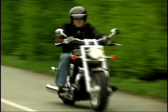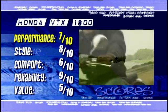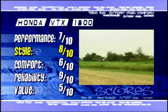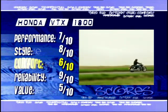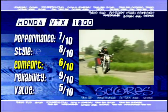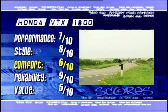But now it's time for the scores. Performance, 7 out of 10. All acceptable, but nothing amazing. Style, 8 out of 10. It's got the presence, it's got the looks, the only thing it hasn't got is a Harley badge. Comfort, 6 out of 10. From the waist down you're in luxury, and from the waist up it's going to get a bit uncomfortable as you hang on to those big bars in the breeze.